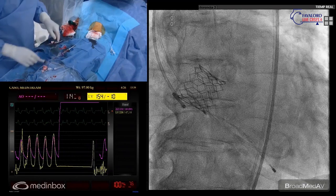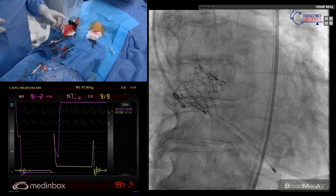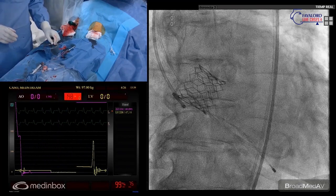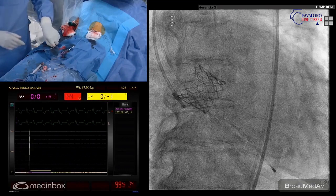Let's go for zero again. Which is the second pressure? Let me check the zeros before. So one is LV, yeah, and the other one is the aorta. Radial? No. Oh, aortic, great.